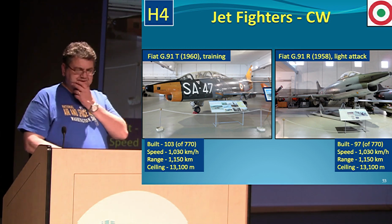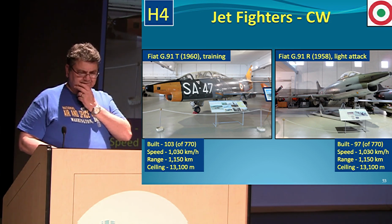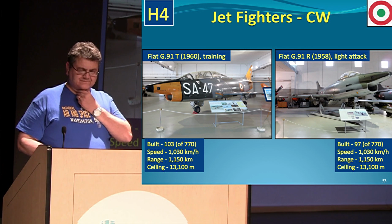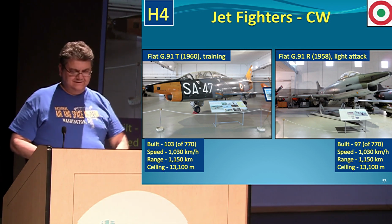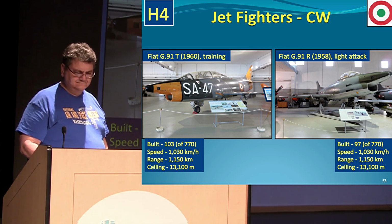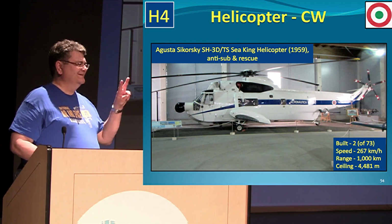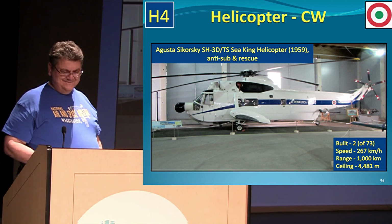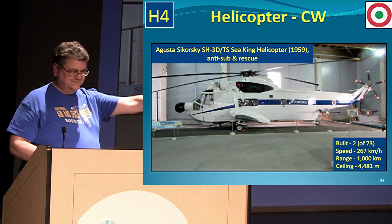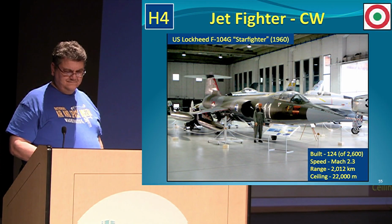These are some more fighters. There's a Fiat training fighter and another light attack fighter, both from Fiat. So one of them they had 103 and the other 97. This is the Sikorsky Sea King helicopter. They built 2 of them. 2 for service. I guess they would fly them over looking for submarines and rescue. I think that one carried the Pope, I think.